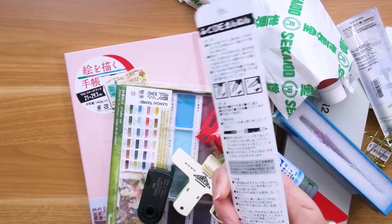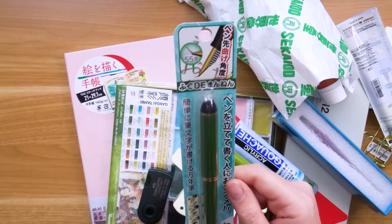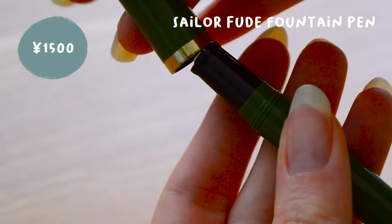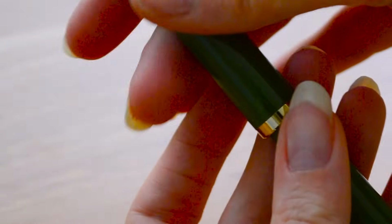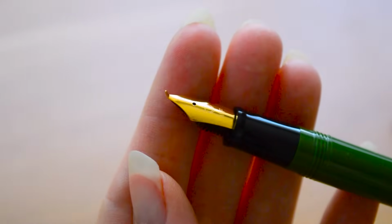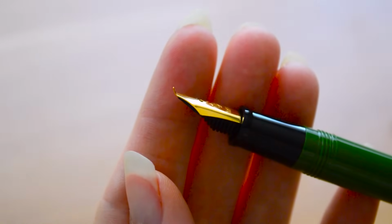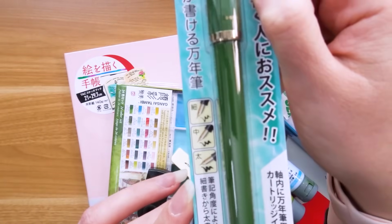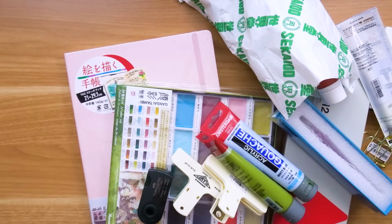And I picked up one of these, which is a Sailor, I think it's a Fude something nib. I'll put it on screen. But it basically has a sort of 55-degree angle on the nib. And I've seen a lot of artists use these, and it creates really lovely lines. You can see you can get thin and you can get thick. So I'm really excited to use that.